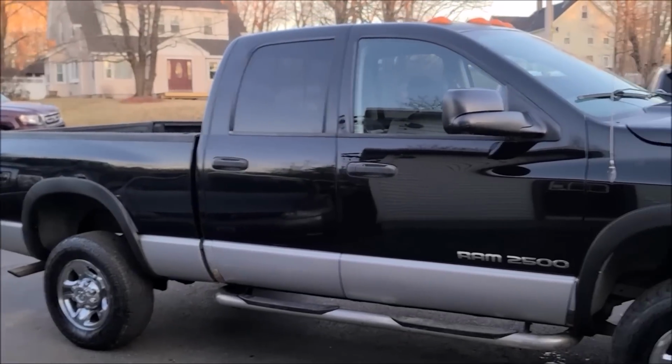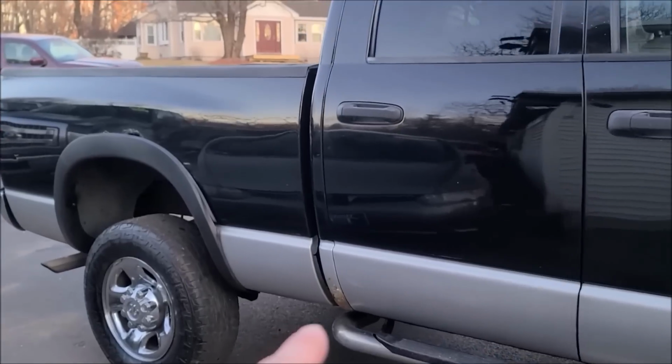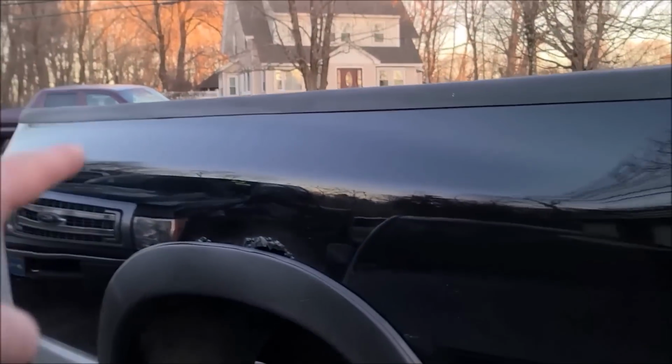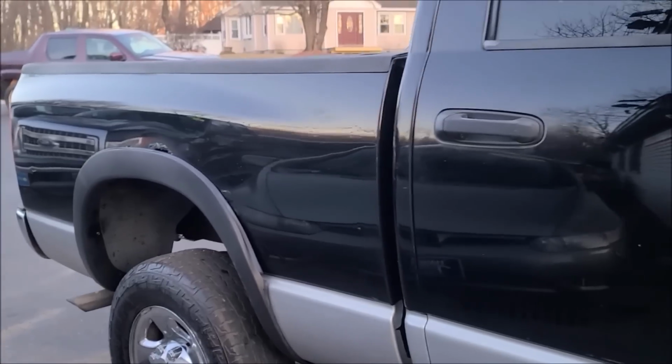Now this truck, look at how nice this truck came out. I'm not hiding anything. You can see the rocker panel, or the cab corner right there is rotted, and you can see the bed. We put the fender flares on to make it look a little more presentable, but it's an old, rusty 200,000 mile Dodge Ram.